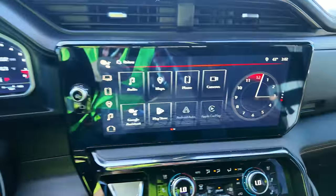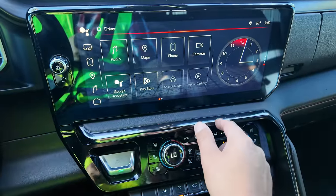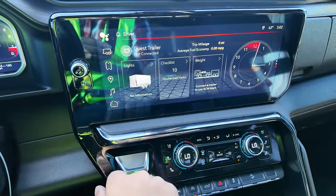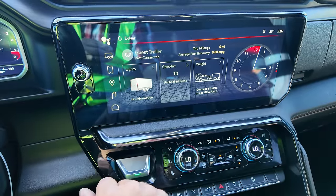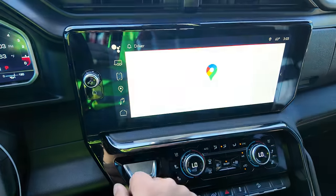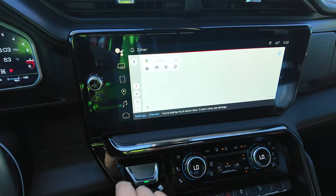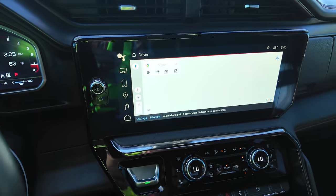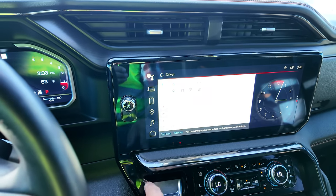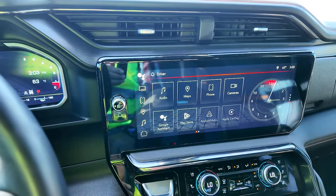All right, and then over here, it's honestly a pretty big screen. And the resolution is absolutely beautiful on this, guys. A little slow, probably because the car just started. Yeah, it's a little slow, but I'm betting it's just because we've just fired up the truck. Everything is probably still kind of booting up. See how much faster it is now? There we go. Yeah, it takes a minute, but not bad.